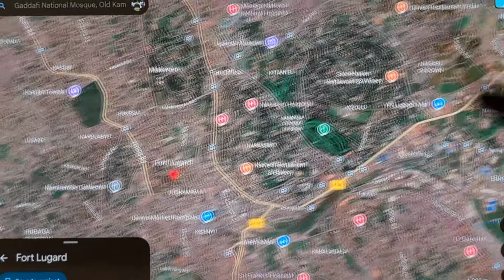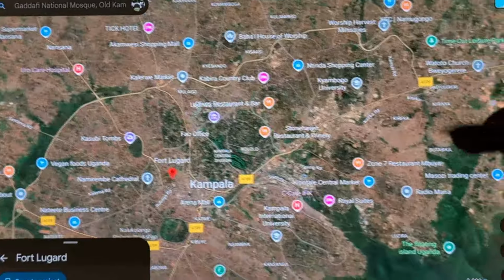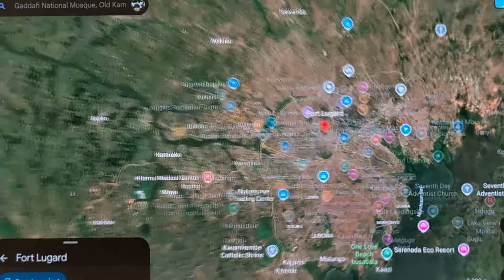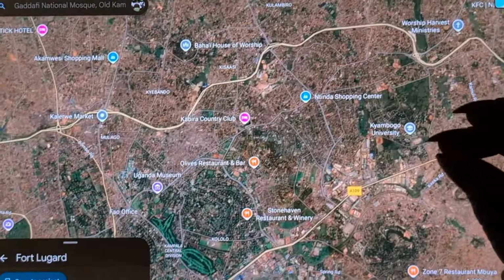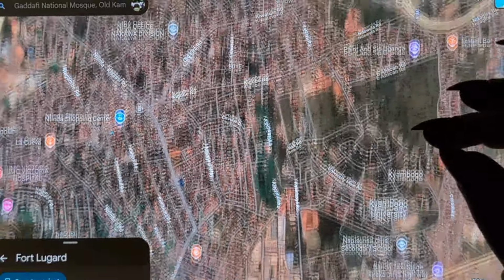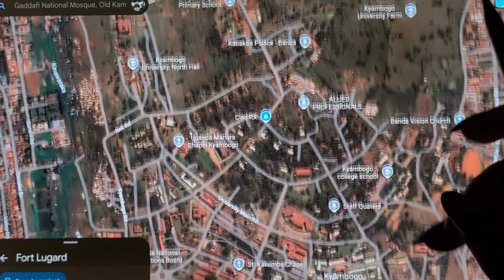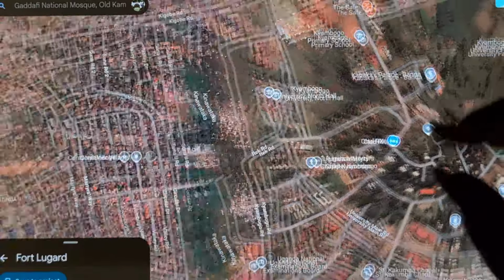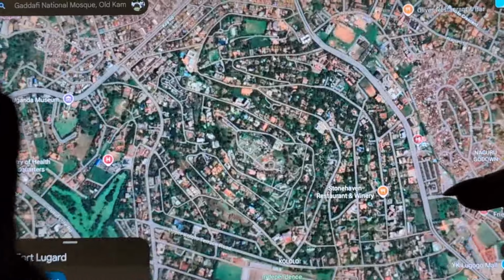If I remember which hill it's by, well, I can show you the gardens, and then the castle's over by the gardens, not in the lake. I think it's actually over here by the university, I believe. Maybe it's over here. Nope.